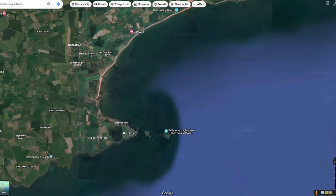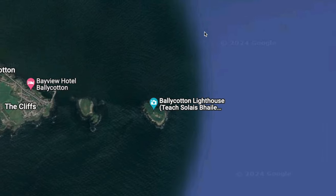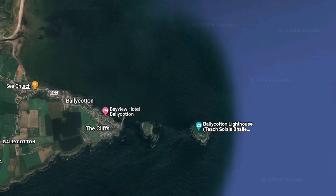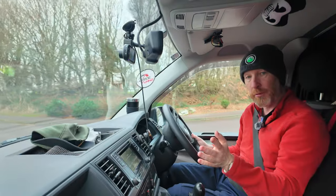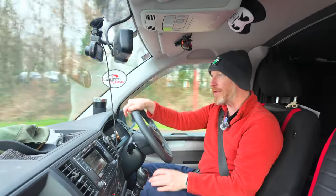And Ballycotton, if you're new to the channel, is an area in East Cork where you've got a lighthouse just off the coast on an island, and all along that coast you've got some phenomenal rocks and some great wave action that comes in there. So my hope for today is to be able to capture some of that wave action.